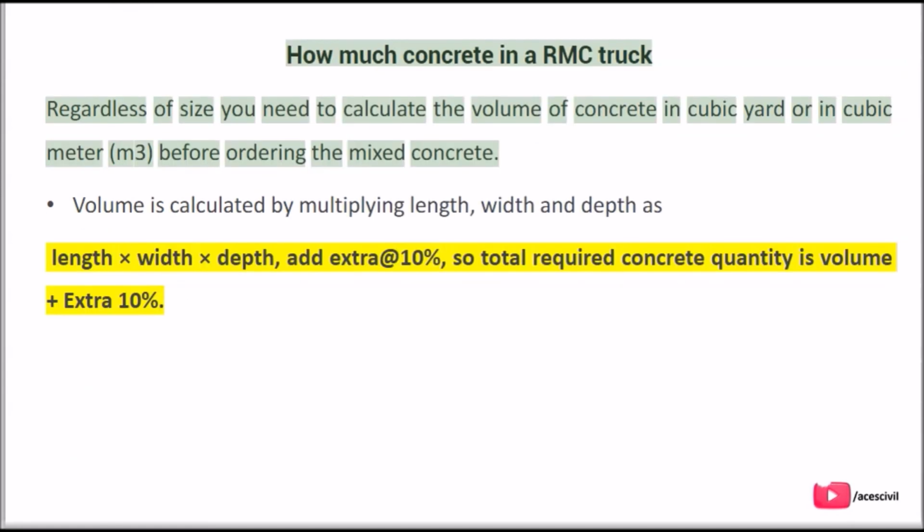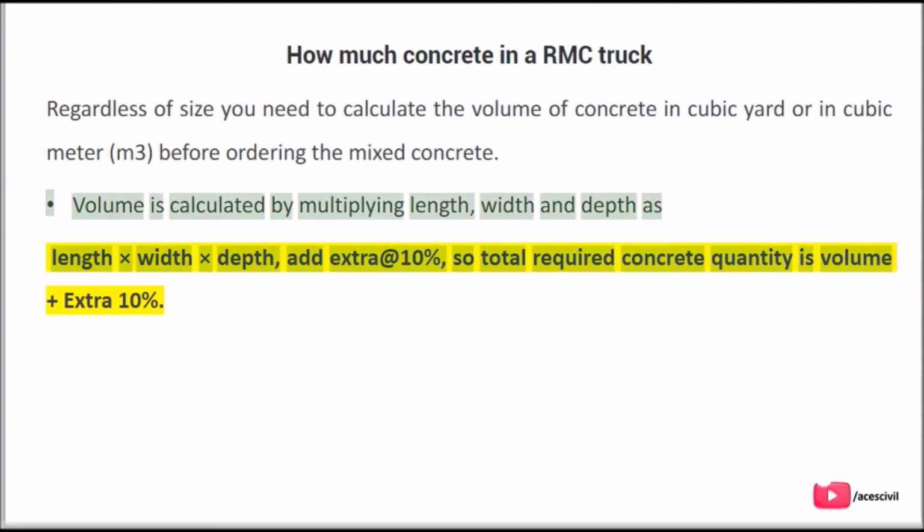How much concrete in a RMC truck? Regardless of size, you need to calculate the volume of concrete in cubic yard or in cubic meter, M3, before ordering the mixed concrete. Volume is calculated by multiplying length, width, and depth, as length times width times depth. Add extra at 10%, so total required concrete quantity is volume plus extra 10%.